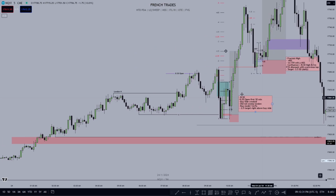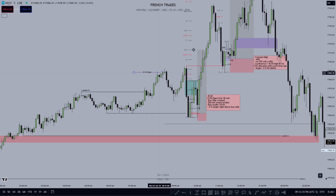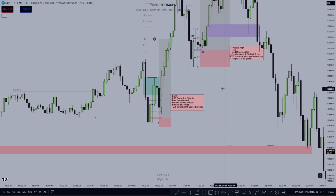So what I noticed was 8:30, right, market open. We have the 8:30 open right here on that candle high. And this is important because this is going to be a target when we take this long. Usually, we could just say this is the target too, but I'm just going to delete that. The 8:30 open is pretty crucial sometimes.